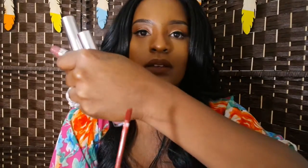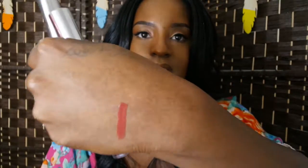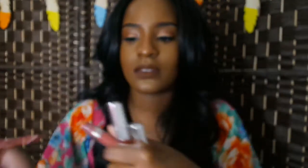Then Rouge. Rouge is just so pretty. Let me swatch these for you. I don't have to do Limbo because I already have it on. Let me swatch Tool for y'all. As you can see, that's what it looks like on the applicator. Swatch it. See how pretty that is? It is women of color friendly.